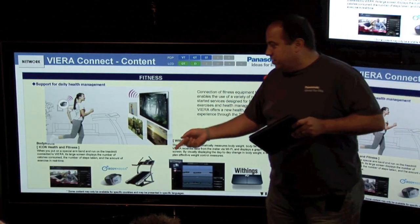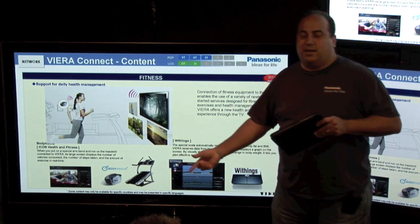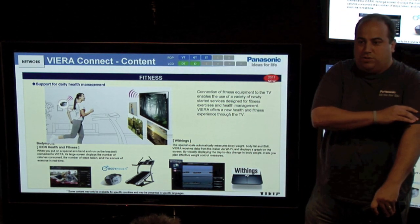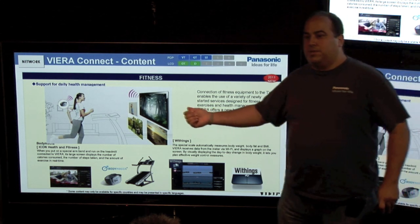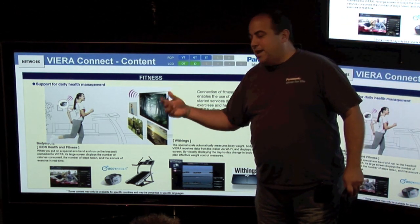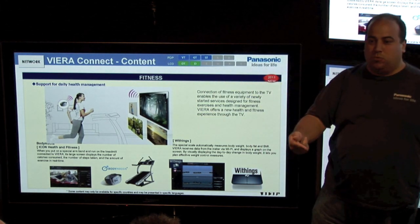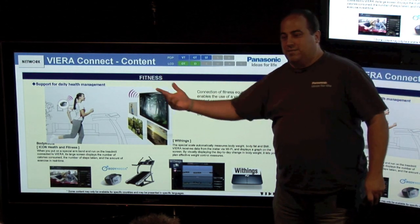Fitness, this is a really cool feature. You can actually have items that interact with the television. So if you have a treadmill and you have a pedometer or some other device that records your motion, you can actually get feedback from the TV. And it actually can control like a video loop if you're running through the woods or something. It's kind of a unique feature.